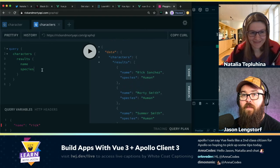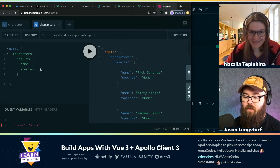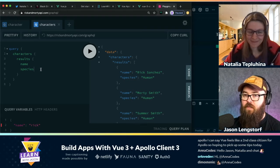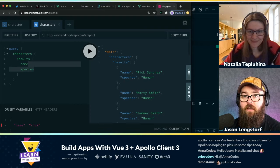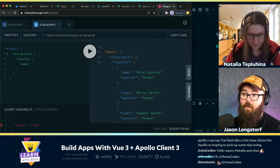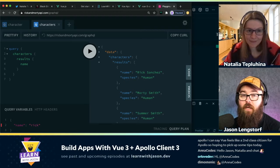And this is what Natalia was talking about when she said that you only get the data you need. You're not overfetching. You're not loading a bunch of stuff that's going to just remain unused. And as you get into APIs that have tons and tons of data, you can imagine how much of an impact this will make on the size of the data that you're sending down.